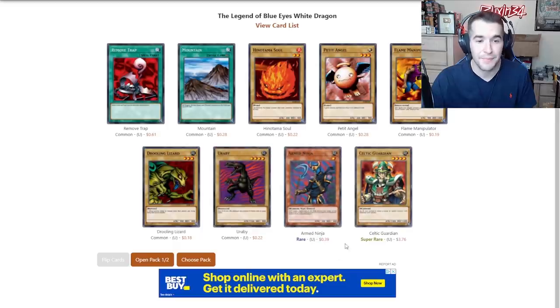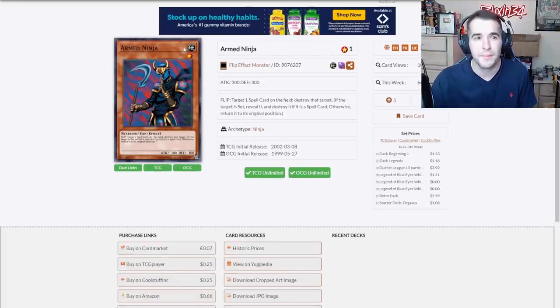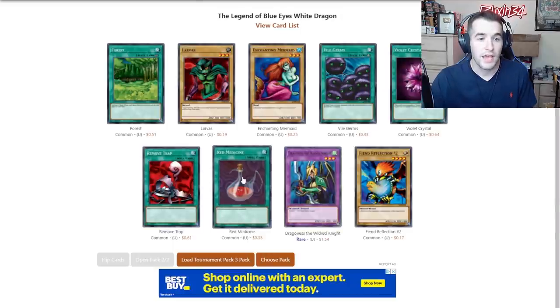Armed Ninja is not bad. We got a Hollow Celtic Guardian. I mean, it's worth $3.76. So this Armed Ninja could be okay for getting back some of our annoying stall cards. Maybe we'll play it. We'll see. Second pack. Oh, we can gain life points with Red Medicine. So, okay, not the best LV packs.